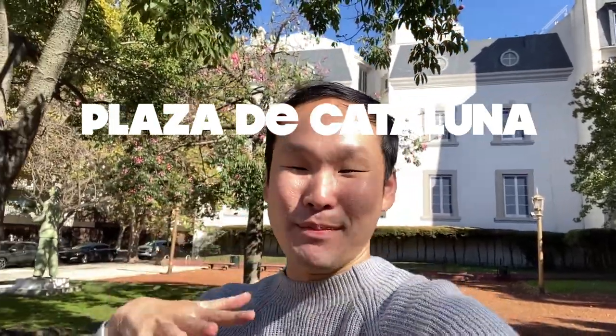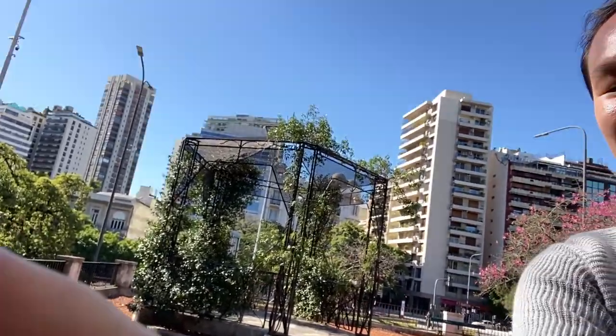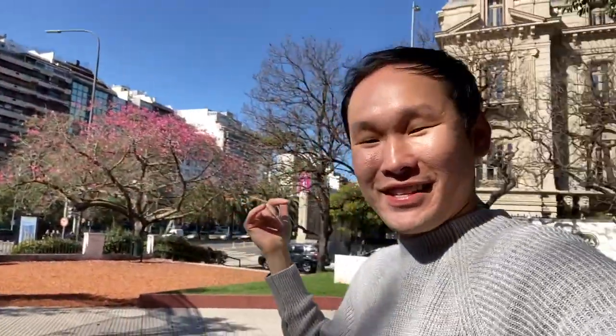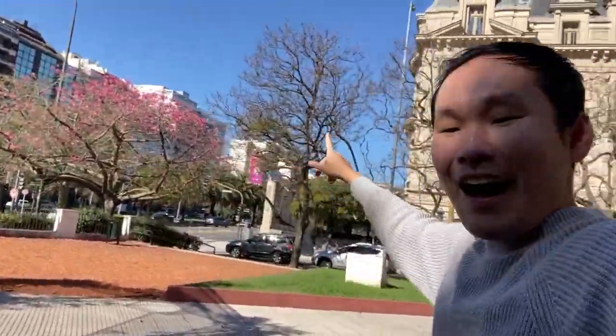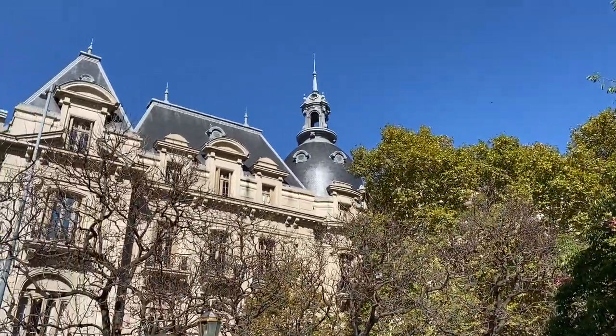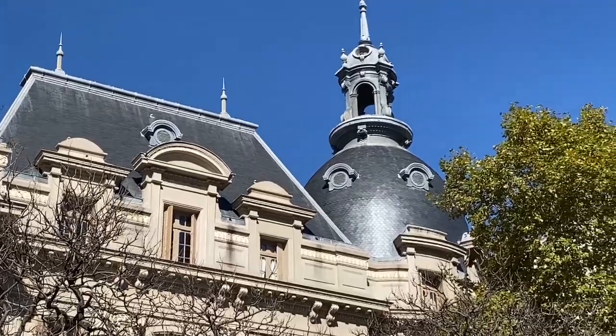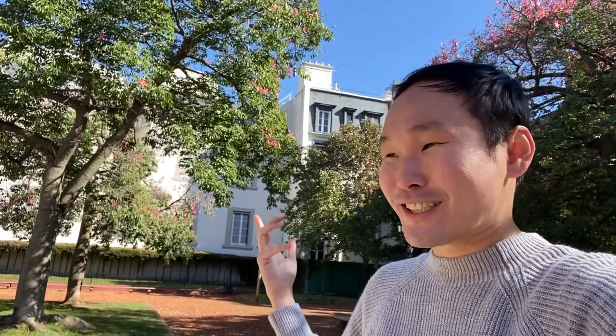This is Plaza Catalunya, and this is exactly what I mean by public space. Look at this beautiful gazebo in the middle of the city, and then you have the big giant avenue right here, and then you have the French embassy just casually sparkling, shimmering right here in all of its glory. So you come chill, hang out in the gazebo, soak up this wonderful plaza surrounded by French architecture for the public.